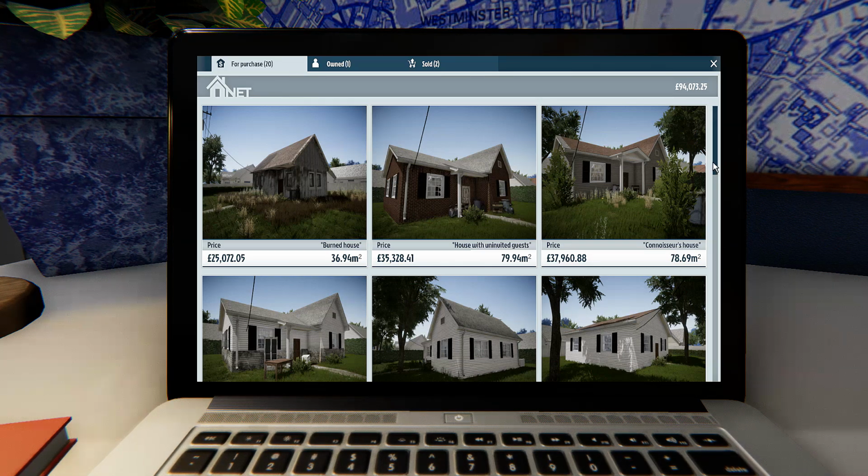But yeah, let me know what you think, guys. I'm going to do one of these 2, the house with uninvited guests or the connoisseur's house. And we'll probably leave these a bit later. And then I might do something. Not sure what I'm going to do with this yet. I might maybe move the office into that or something. I don't know. We'll see.